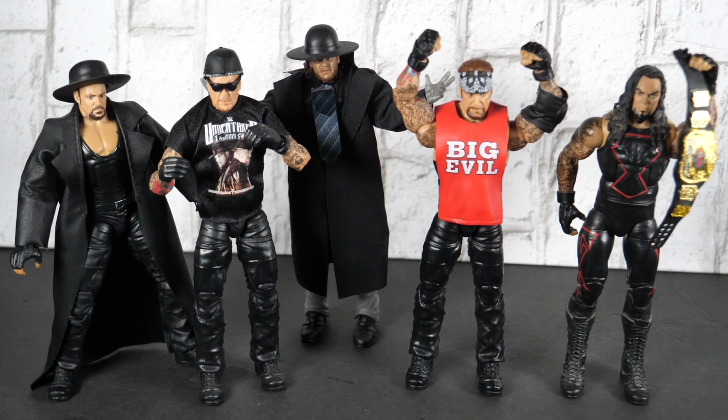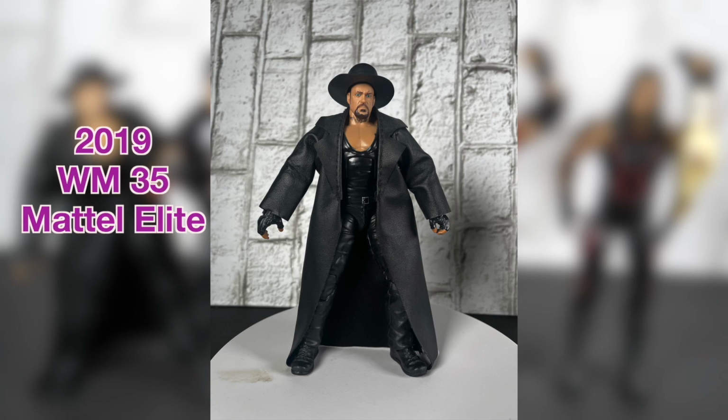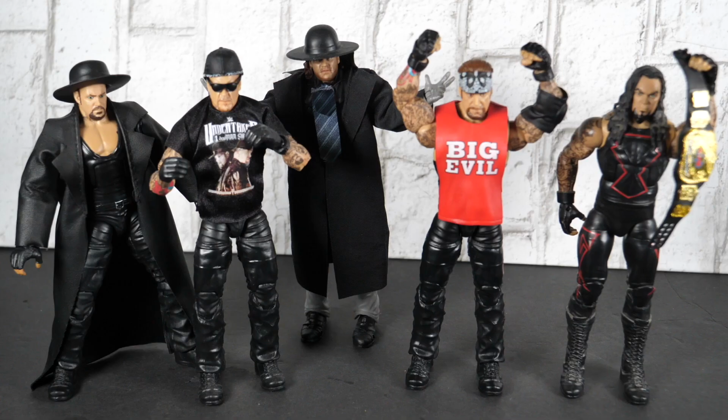So the one in the middle is the Ultimate Edition Undertaker. That was the Mattel Creations that came with the Gobbledygooker. And then in front of him you have the one Deadman Show Undertaker, which is more of a modern Undertaker. Then in the trench coat, it's actually a really good one. I like the soft goods leather jacket on this one. The hat looks a little weird, but that's okay. Then you have the Big Evil, the newest one.